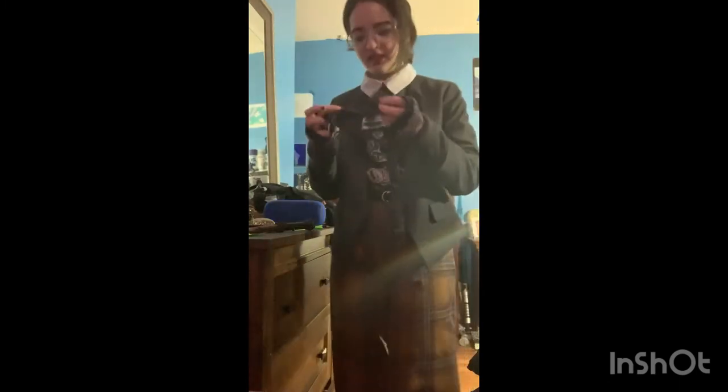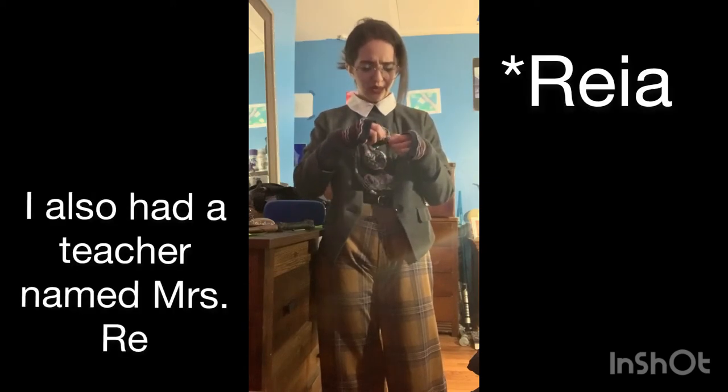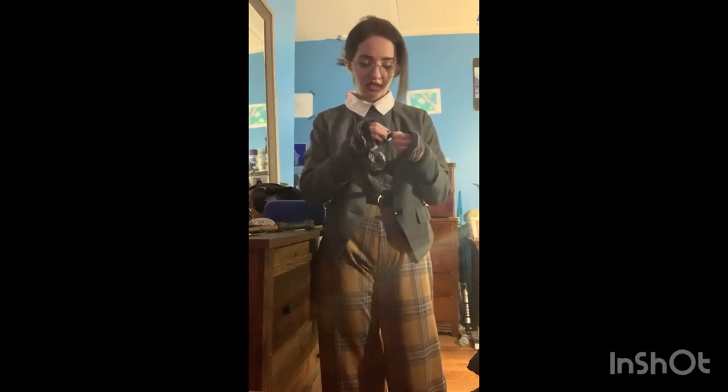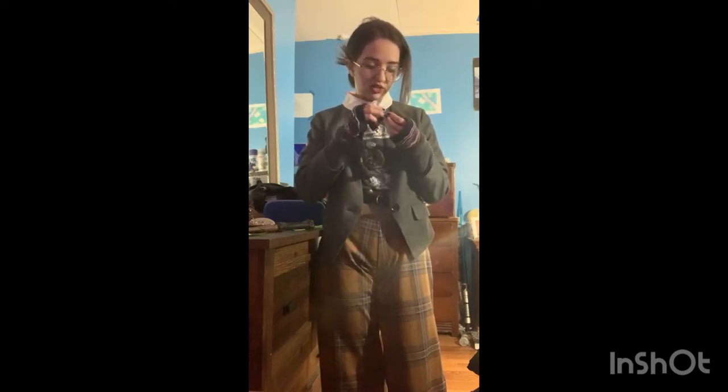I'm gonna try our potential bow tie. So this is a pre-tied bow tie. I had a math teacher once, and his name was Mr. Ray, and he was obsessed with bow ties. We were actually the first actual class he'd taught as a legitimate teacher and not a substitute. And he taught algebra.